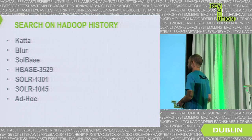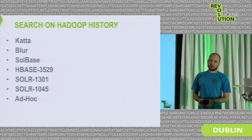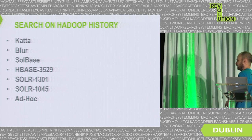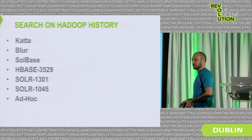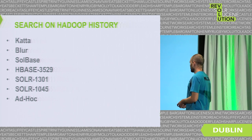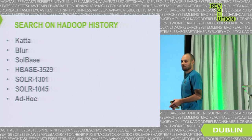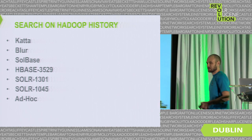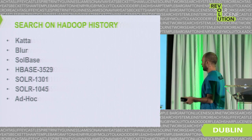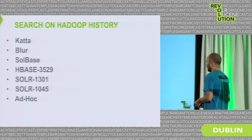Solr 1301, Solr 1045. I believe Andre here was the primary driver behind at least one of those issues. Both of those are basically issues around building indexes with MapReduce so that you can efficiently, in batch, build indexes using your Hadoop cluster. That issue has been floating around for a long time. Various people have taken up the torch and pushed it a little bit further each time, but it's never been fully polished and committed.